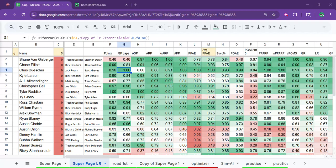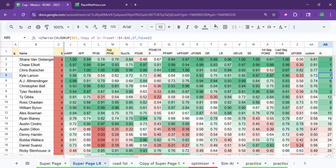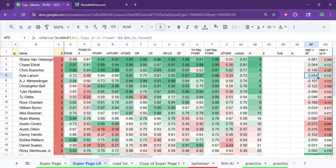So here we go. What are some of the stats? First thing that I am intrigued by, because at the end of the day, when we are building our lineups, obviously you want the guy that's going to lead the most laps. But from there, we usually are targeting finishing position and place differential, almost like a superspeedway type of race. And one of the ways that I thought would be an interesting way of evaluating is to look at their first segment POMs, which is percent of max speed.